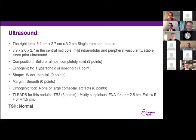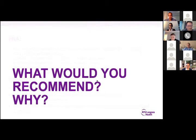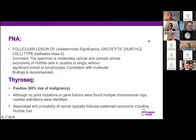Okay, we have a full agenda, so let's say the patient is reasonable and would want to do the biopsy. So we did the biopsy. The FNA was, as you can see, a follicular lesion of undetermined significance, with multiple oncocytes of Hurthle cell type. This was reviewed with our cytopathologist. The specimen was cellular, almost exclusively Hurthle cells in clusters, without significant colloid or lymphocytes. The patient had the ThyroSeq done. That was read, as you can see, and I specifically put the entire description here for you.